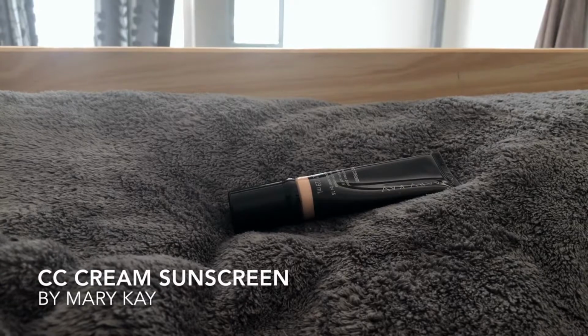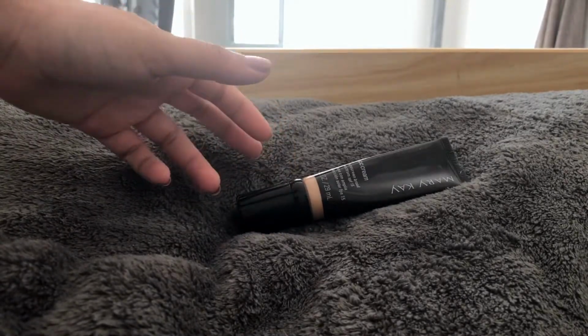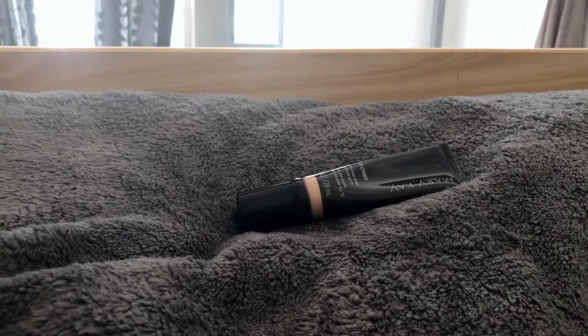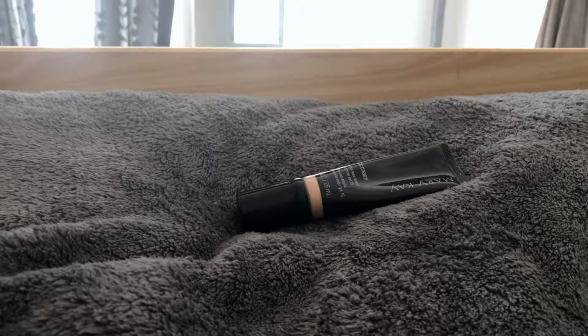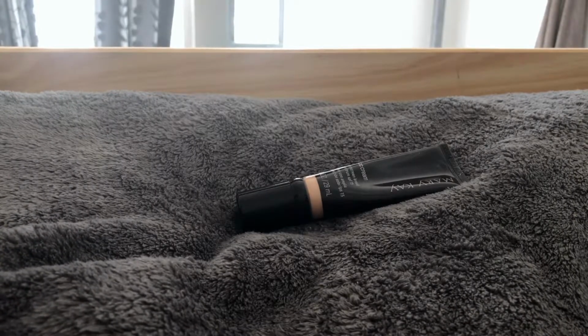Now, if you don't know what a CC cream is, it is basically a tinted moisturizer. It's great for days that you don't want to do a full face of makeup, or for people who don't like doing a full face of makeup. It's going to cover up any redness or any blemishes and just even out your skin tone, but it's super lightweight and it's not as heavy as foundation. It feels like you're not wearing anything at all because it's really just a moisturizer. It's also great for your skin.